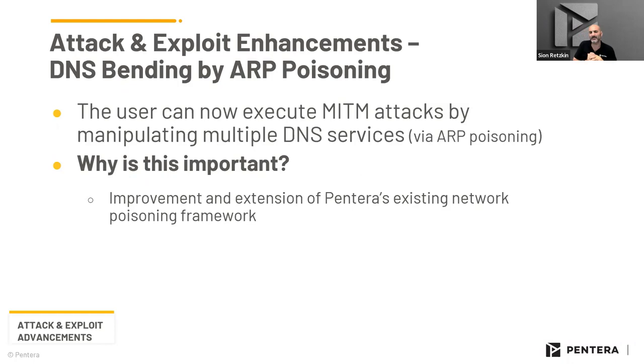Okay, so DNS spoofing is basically the act of convincing a target to talk to me, the attacker, and I can basically perform man-in-the-middle, sorry, not me, Pentera, will perform man-in-the-middle attacks by manipulating these services. Now, without diving into the technical bits and bytes, what this does is it allows Pentera to cause hosts on the network to talk to it, think that Pentera is a valid, legit DNS server, which of course would allow Pentera to progress the attack and exploit the host.